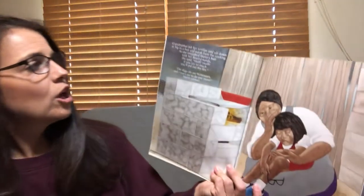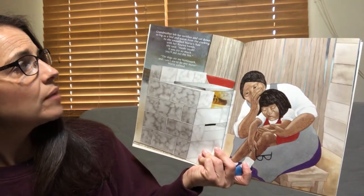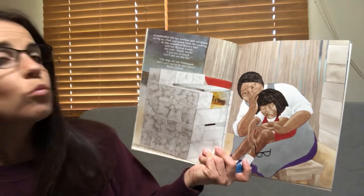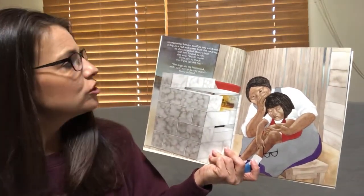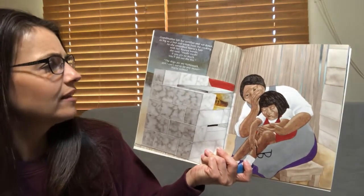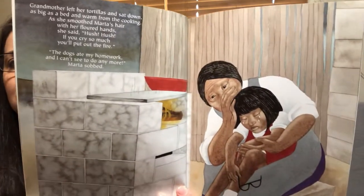And why didn't she smell tortillas? Because she had bigger problems to be concerned about. Grandmother left her tortillas and sat down, as big as a bed and warm from the cooking. She smoothed Marta's hair with her floured hands. She said, "Hush, hush. If you cry so much, you'll put out the fire." "The dogs ate my homework and I can't see to do it anymore," Marta sobbed.